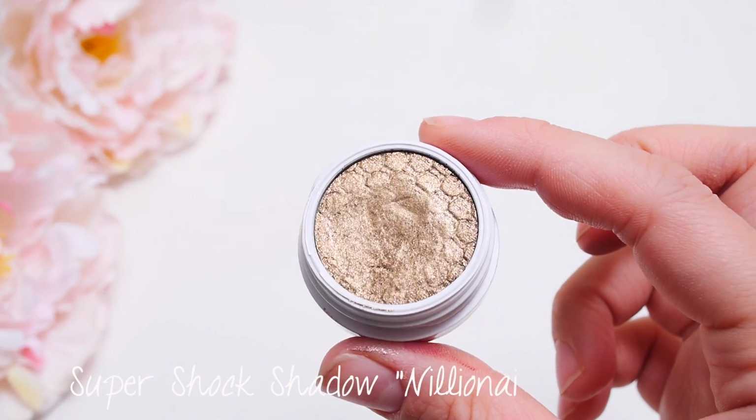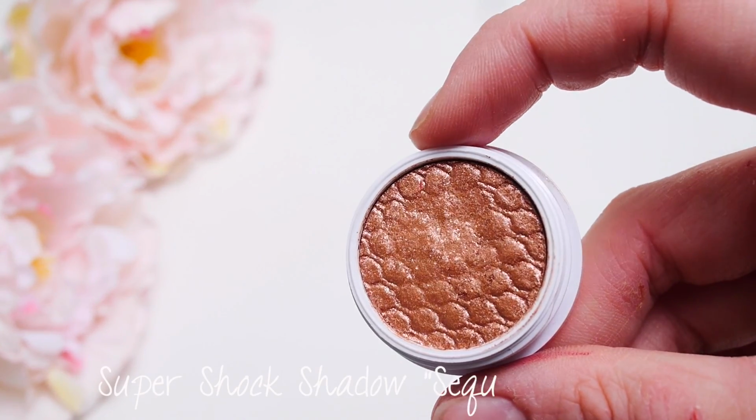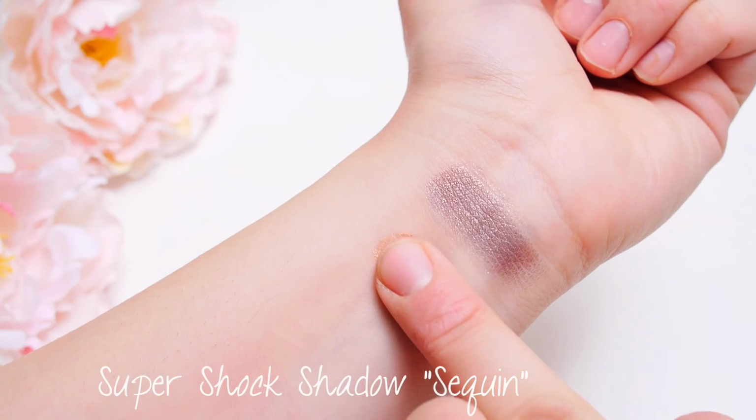The second shade that I got of the eyeshadow is the shade Millionaire. This is a gorgeous dark, almost blackened gold, I would say. It does have the gold sparkles to it, but it's got more of that rusty brown tone. Next shade that I got is the shade Sequin. Sequin is a warm orangey coral bronze, I guess. And this does have more of a silver sparkle to it.